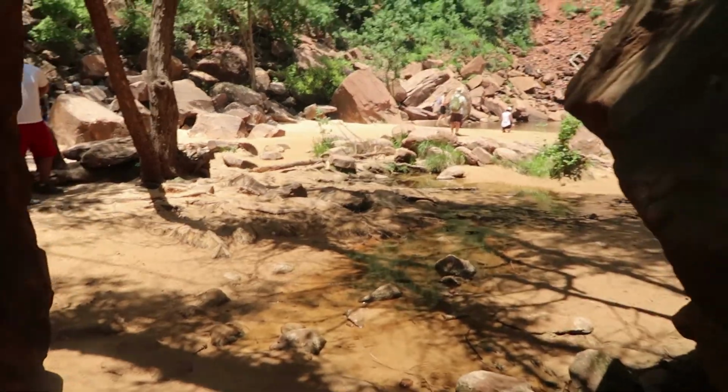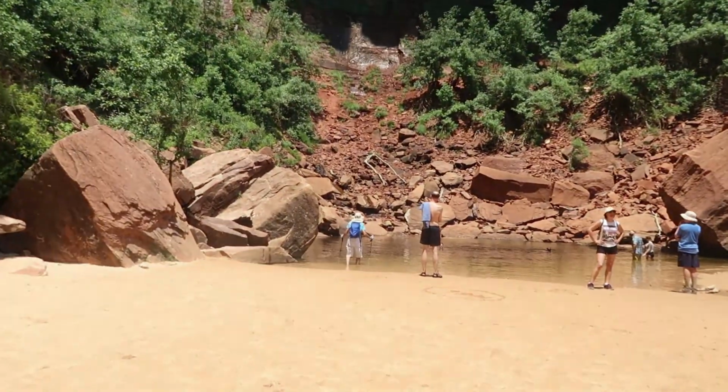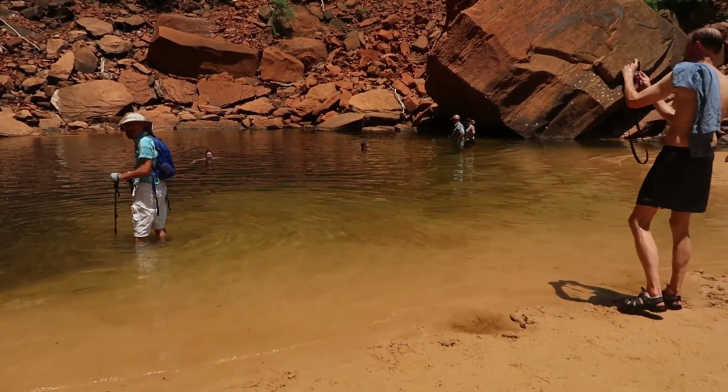All right, here's the Emerald Pools. I hope they're emerald. Oh, it's insane. There it is. At least this one's green colored. And there we have it.